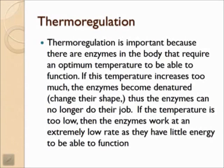If this temperature increases too much, the enzymes become denatured. Thus, the enzymes can no longer do their job. If the temperature is too low, then the enzymes work at an extremely low rate as they have little energy to be able to function.